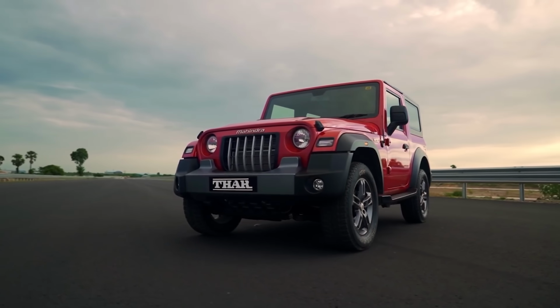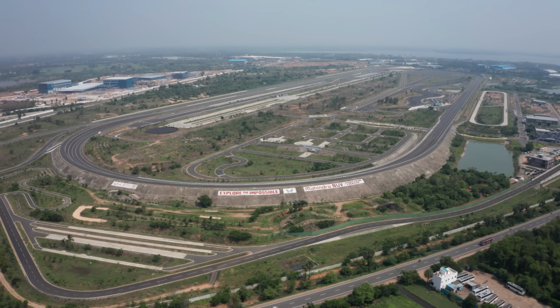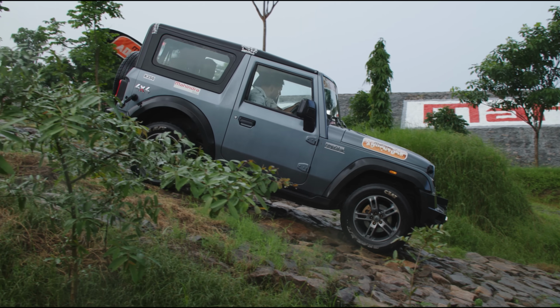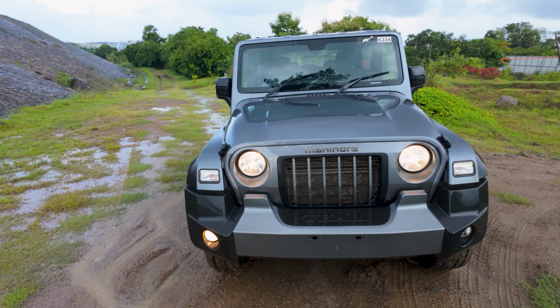Guys, behind me is a car that is, well, illegal to buy in Australia. And I'm surrounded by them because I'm at the Mahindra SUV proving track and we're in the off-road course, or should I say extreme off-road course, because this place has some ridiculous off-road obstacles. And I just drove this bad boy through it and I gotta say, it really impressed me.